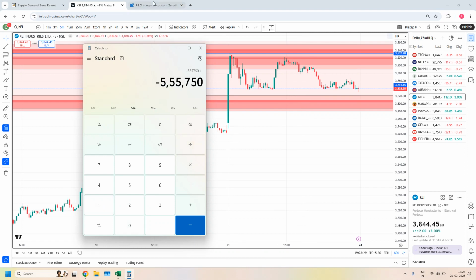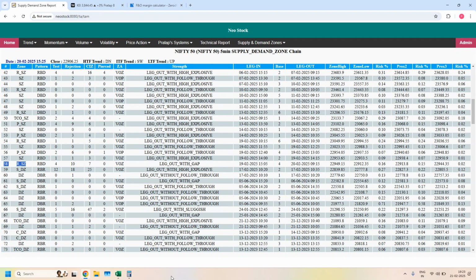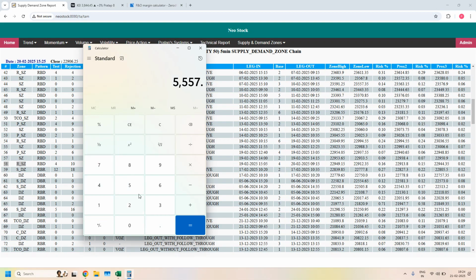Into 100 divided by, what is the margin? 1,42,335. By the time price reached, some more price will go down, so definitely it could have been 1,42,000 rupees. So into 100 divided by 1,42,000 approximately. What is this? Something wrong. 5557.5 into 100 divided by 1,42,000. So 3.9% of money you would have lost.